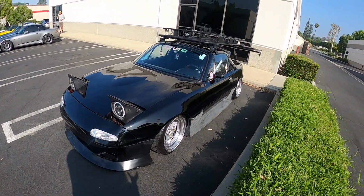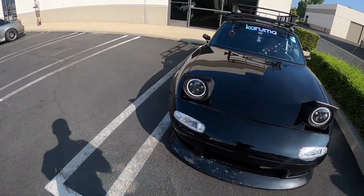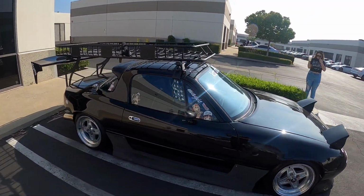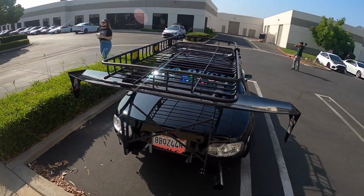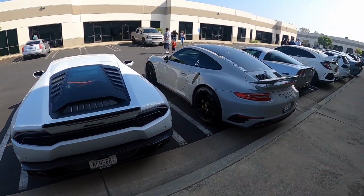Whoever owns this thing, if they daily this car, look at this thing. This thing is ridiculous, guys. I don't think he dailies this, but if he does, man, I got respect for you, boy, because this thing is wild. He's got the chassis mount. He's got the cart ready for the IKEA trips. Jeez. Got the Ben Baller section.